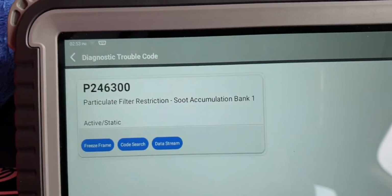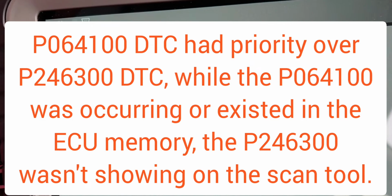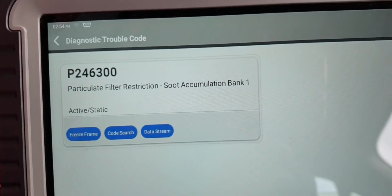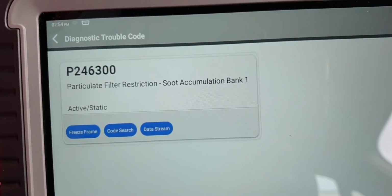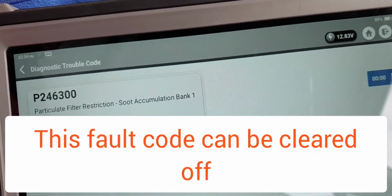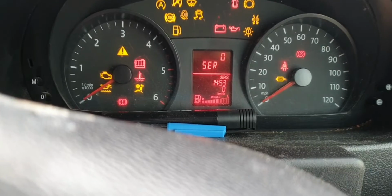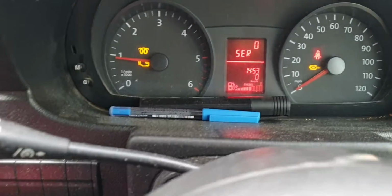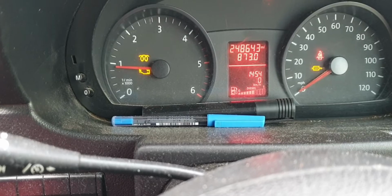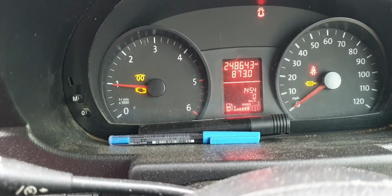When the other fault code has cleared, now this fault code is going to be diagnosed. So first I'm going to advise the driver to drive the vehicle until the passive regeneration takes place, and then hopefully that fault can be cleared as well. So let's see. Ignition off, on again. Okay, the engine management light is still on, and the coil sign is flashing. That's because the regeneration has not taken place yet.